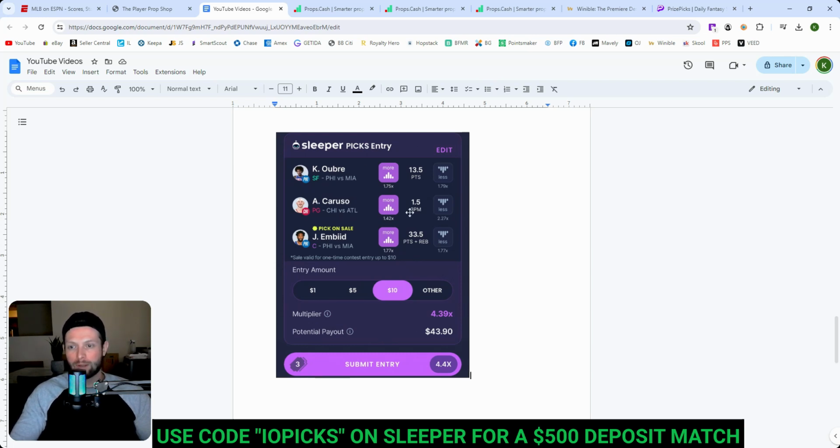I really like these picks a lot. The player prop shop picks, especially the Joel Embiid, is just a nice little sale that Sleeper's running. But I think the player prop shop picks are on point today. A lot of them were on point. These are just 2 of my favorites.